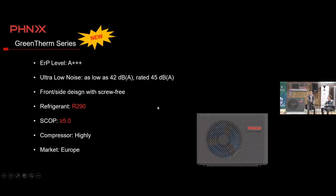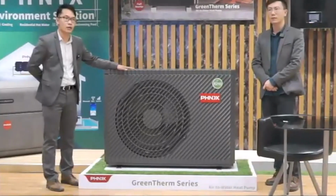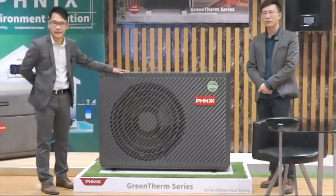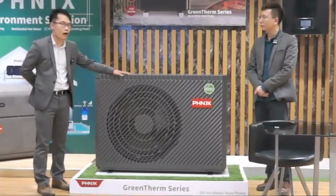So the camera can come with us. So you mean this one? Yes, this one is the R290 heat pump, Green Film series. Now we have the ERP level of A++. Also, this unit has ultra low noise, as low as 42 dBA, and the weighted noise is 45 dBA. For this heat pump, we apply the new casing of ABS.